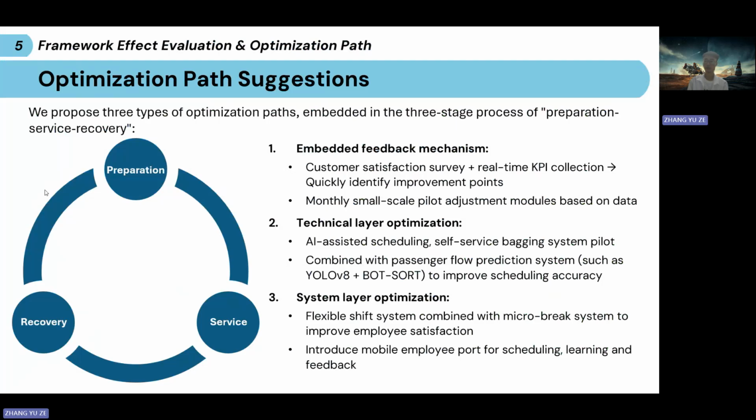A system layer optimization: a flexible shift system combined with a micro break system to improve employee satisfaction. It's a mobile employee portal for scheduling, learning, and feedback.